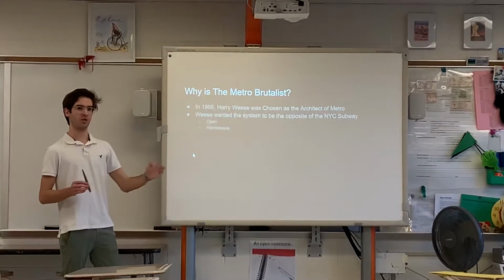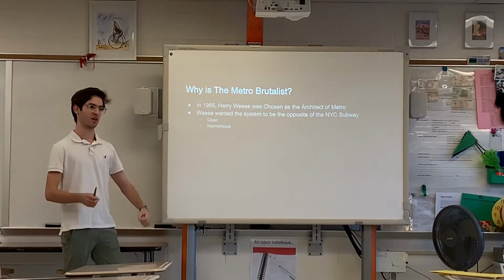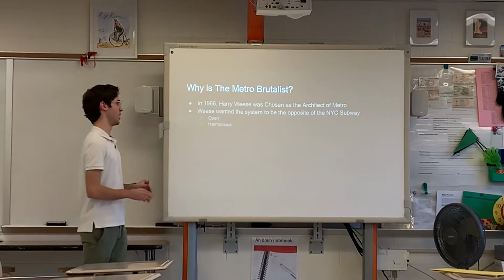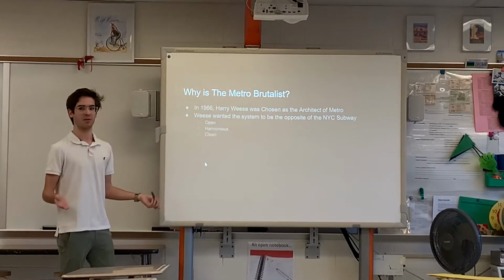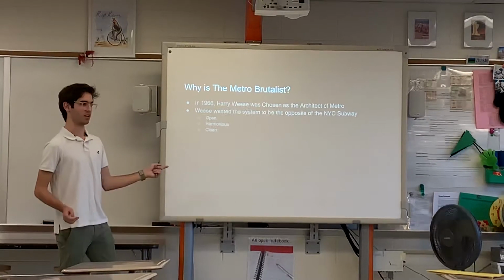So in New York, all of the stations look a little different. You know, the pillars are different colored. The signs are made up of mosaic tiles and they all look different. But in DC, as you know, all the stations are pretty much identical. He wanted them to be really clean.